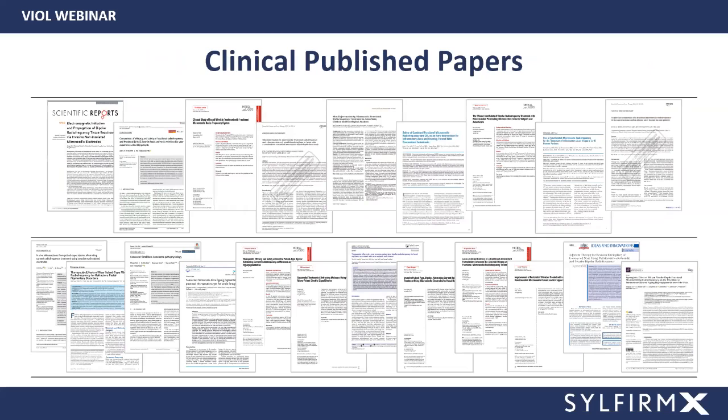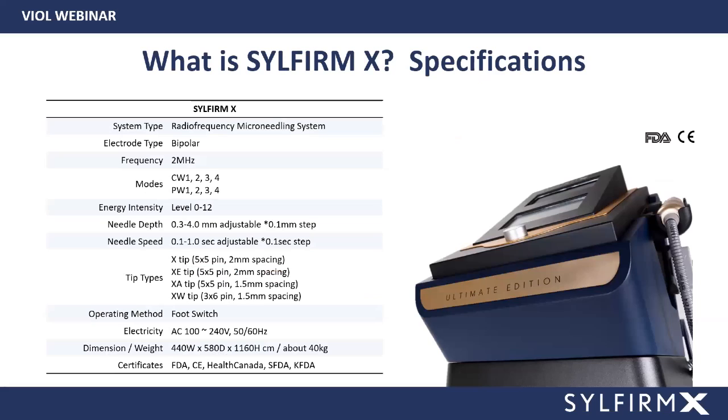So these are a number of clinical published papers. I put down in here the senescent fibroblasts and melasma pathophysiology. That's my favorite article in here because that really talks about the effects of fibroblasts and blood vessels, superficial telangiectasia, with hyperpigmentation.